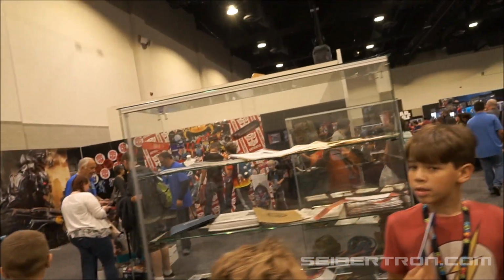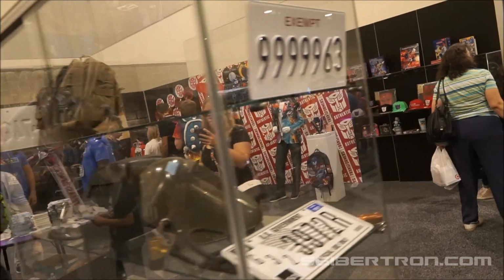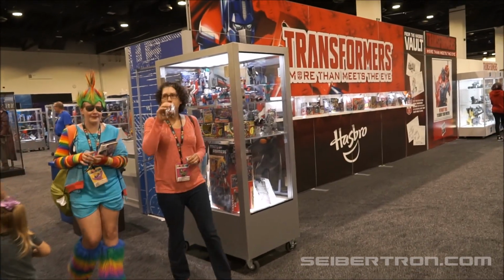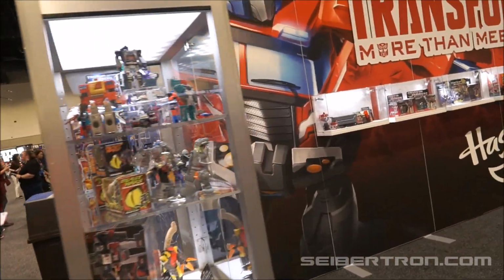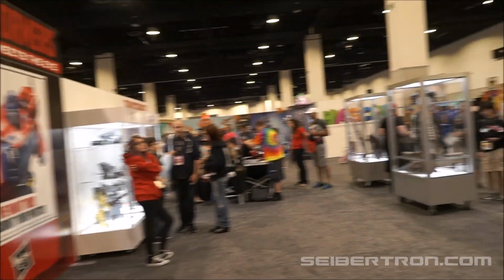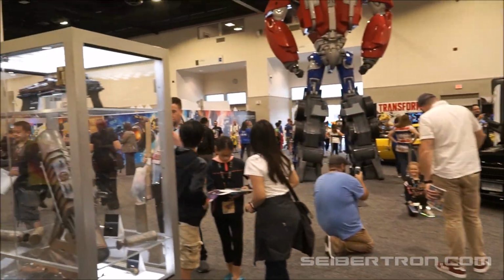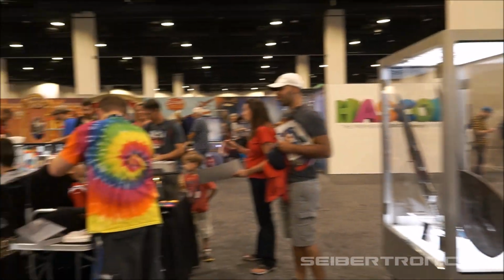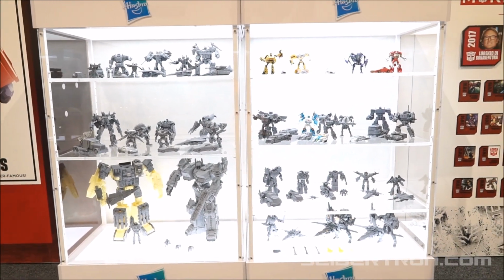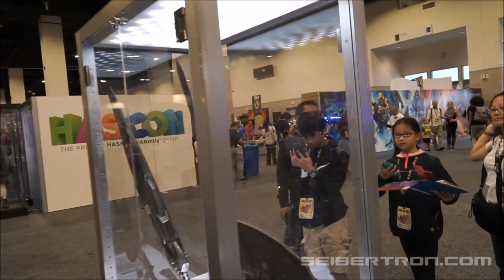Over in this back corner, we're gonna just kinda skip over that. Obviously, licensed Transformer things, some vintage G1 Transformers, some Masterpieces in there. Various props from Transformers: The Last Knight. Got a face painting booth. Lots of grayscale model Transformers on display. Again, separate videos for all that, which are already done, or will be posted later.